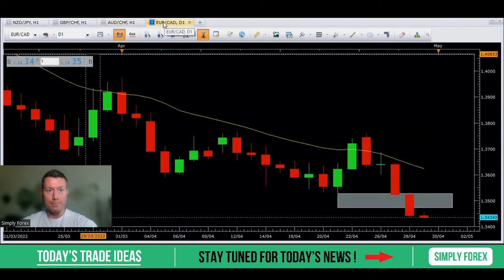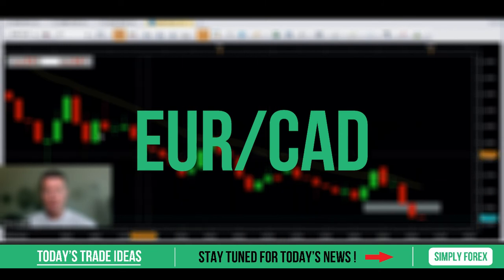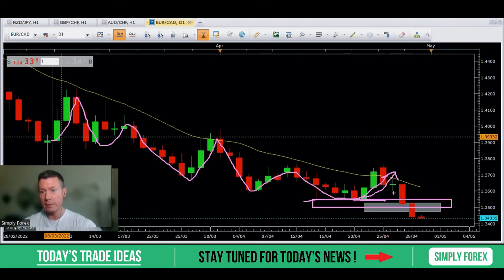The fourth trade idea is this. This is the euro against the Canadian dollar. And as you can see, it's been in a downtrend, lower highs, lower lows, lower highs, lower lows, lower highs, lower lows. Okay, and then again, it looked like it was getting some momentum to the upside, but no, these last lows here were taken out. These have been taken out with both this candle and this candle.